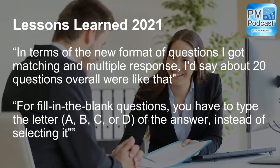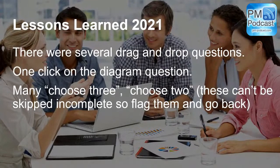In terms of the new format questions, this candidate here says, I got matching and multiple response. Let's say about 20 questions overall were like that. And ignore the second one here for fill in the blank questions. We'll get back to those in just a second. This one here is, there were several drag and drop questions, 1 click on the diagram question, many choose 3, choose 2. And in the real PMP exam, when you have choose 3, choose 2, you cannot continue unless you choose the correct number. So you have to choose 3, you have to choose 2. You cannot go to the next question without selecting the appropriate number.